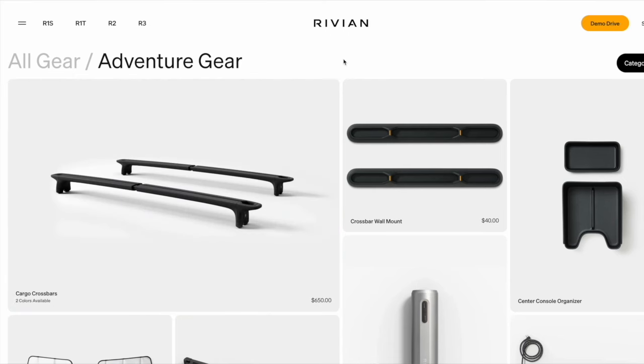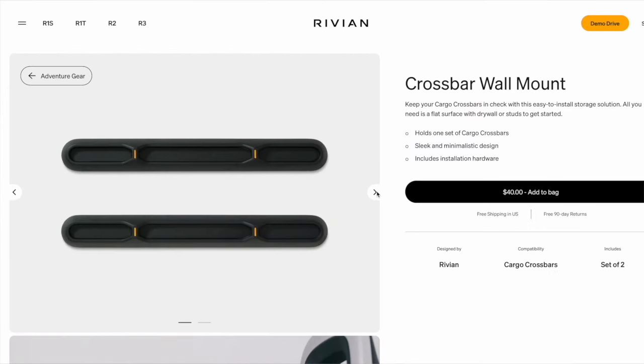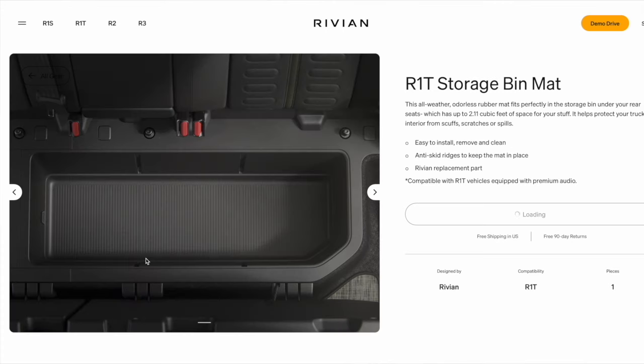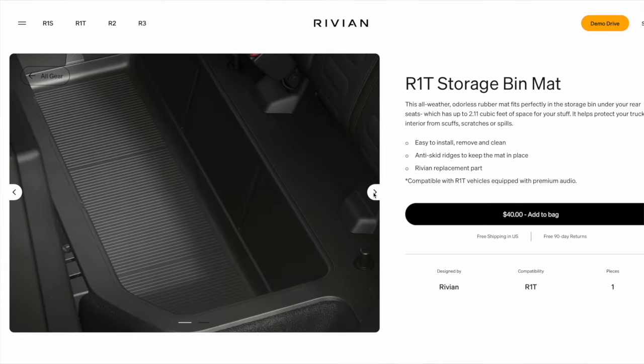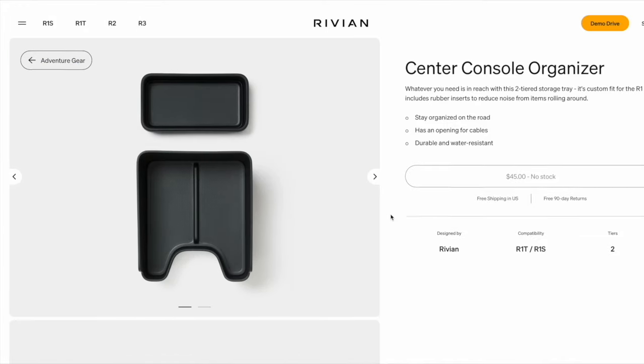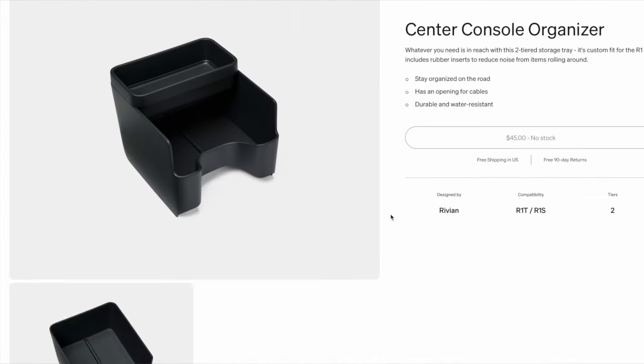First up, Rivian has introduced some new accessories to their gear shop. You'll now find a crossbar wall mount to help organize your gear, which holds one set of cargo crossbars when not in use. There's an R1T storage bin mat to protect against scuffs, scratches, and spills, and a center console organizer, a two-tiered custom fit storage tray with rubber inserts to reduce noise from the items rolling around.